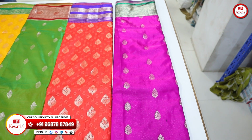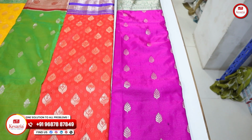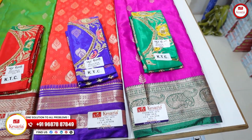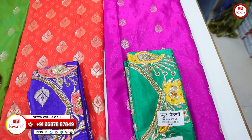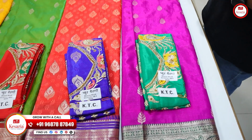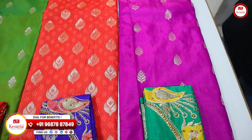I'm your friend Rani Subramanian, and I brought for you new varieties of fancy silk sarees, the latest new arrival collection. These varieties have huge margins and are profitable business. You can plan for a silk boutique, silk shop or home based business and make your customers happy. Unique collections: if you want to purchase and add into your business, contact the wholesale manufacturers located at Millennium Textile Building 1, first floor, morning 9:30 to 8:30. You can visit the Kesaria manufacturers shop.